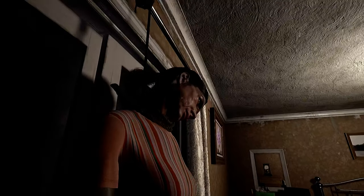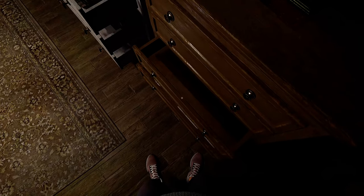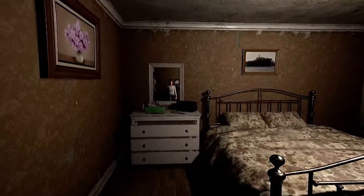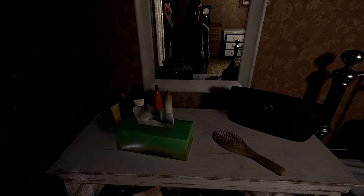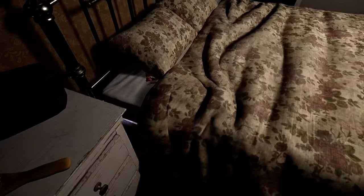Does she have a photo on her? Maybe she's got it on her. Maybe it's in one of these things. I'm assuming it would be close by. Oh, you know what? Maybe it's on the desk. That actually kind of scared me a little bit. It chills up my spine. On the bed, perhaps? Oh, here, yes, perfect.